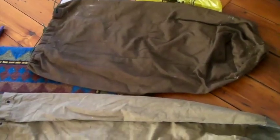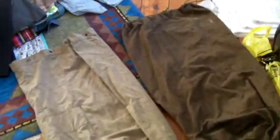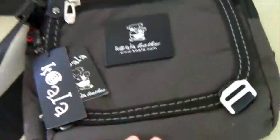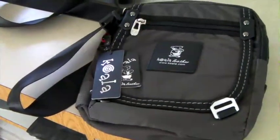These are 2 vintage European military duffel bags. They're both different, but they both sold to the same person for about $40 each, so $80. And they are a clothing designer, so that's pretty cool. This is a cute nylon Koala brand bag. It's got some little leather parts to it, but it's mostly nylon. It's a super cute bag, and it sold for $40.